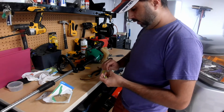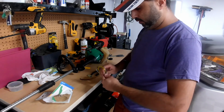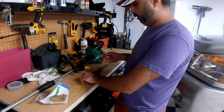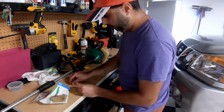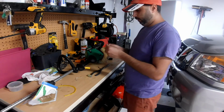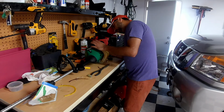So let's see. Hopefully this is long enough. This is the correct size. Oh yeah, this is plenty long. So, how should I use this? I think this is the one because of the, yeah, this looks like the one. The one that's puffed up, or whatever you call it. So I'll put this on here.